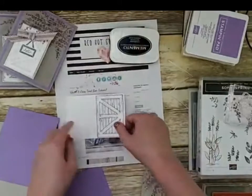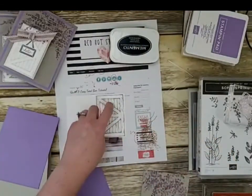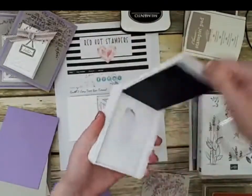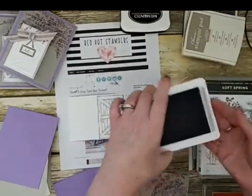One more thing before I add it to my card, I'm going to go ahead and add some of those blossoms. So I'm going to get my Highland Heather ink pad back out. Fingers crossed it has the score blade.